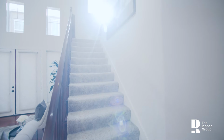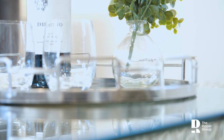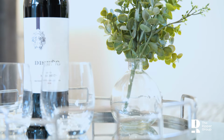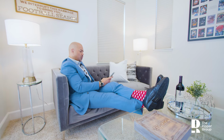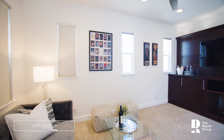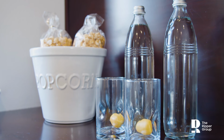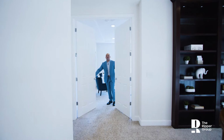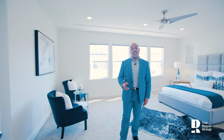Or head upstairs along the hardwood banister and unwind in your own loft lounge. The primary bedroom suite is the ideal place to begin and end each day.